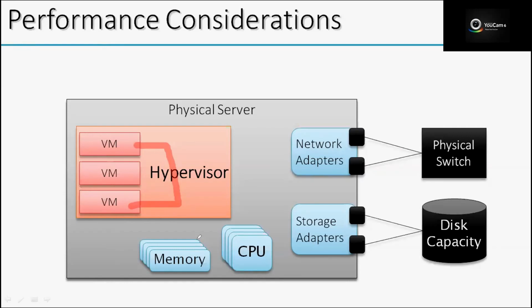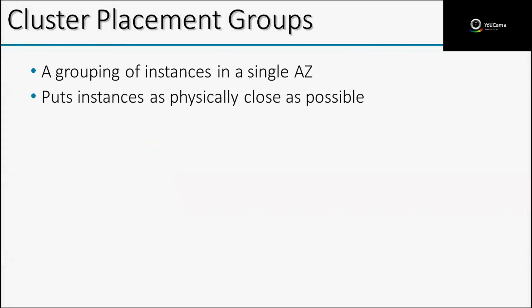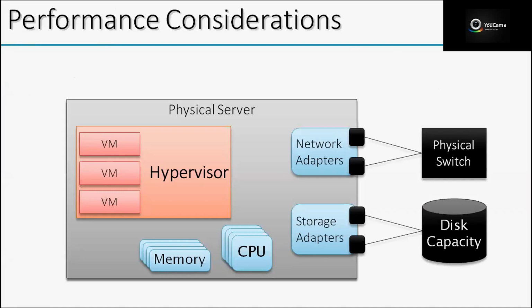And so what I could do is I could create something called a cluster placement group. Let me just clear out my drawing here. With a cluster placement group, what we're doing is we're going to have a bunch of instances. They're going to run in the same availability zone. And what it's going to do is put those instances as physically close together as possible. So if it can put them all on the same physical host, that's what it's going to do.